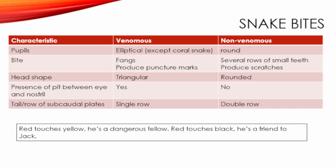Presence of a pit between the eye and nostril: there'll be a big pit right between that eye and nostril, which gives the name pit to our pit vipers. So those are going to be venomous if they do have that pit, non-venomous if they don't. And the row of subcaudal plates on the tail: in our venomous snakes it's going to be a single row, and in our non-venomous snakes it's going to be a double row.